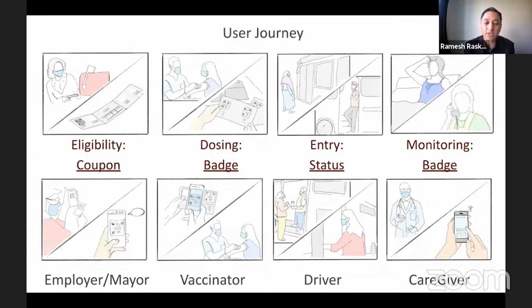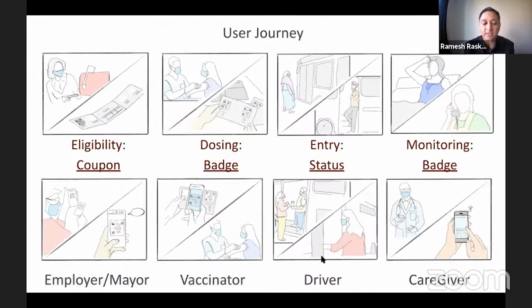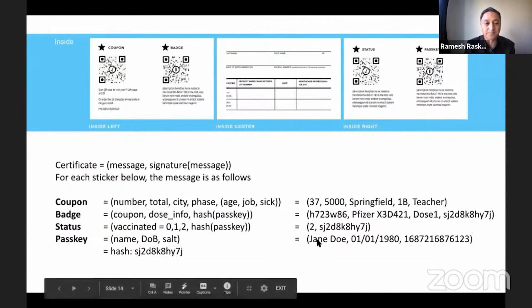The top row indicates what a user journey would look like. As you can see, for the user, there is no use of technology at all. No phone or websites or apps, only the vaccination card and stickers. And at the bottom, different individuals, the employer, the vaccinator, the guard, the caregiver, would use an accompanying scanner app that we'll discuss later, that will take you through that journey as well.